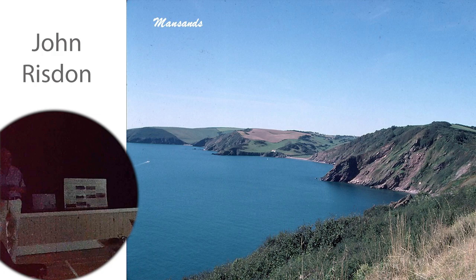Now we come from Brixham. This is Sharkham Head here, where I take the photograph, and we're looking down the coast towards Kingswear and the mouth of the Dart. And here is Mansands, and just by the beach here is another lime kiln. Because here we need to sweeten the soil as well, certain areas.